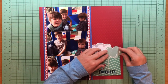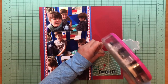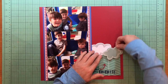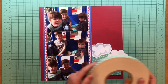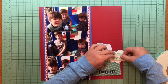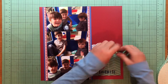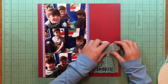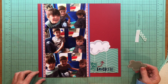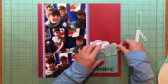All right, so then I decided to use a couple of die cuts here. That gray cloud there is from the Amy Tangerine Plus One collection ephemera. The blue one is from the Amy Tangerine Yes Please ephemera, and I'm just going to pop that up. And then I have that Better Together acrylic piece which says "You Are My Favorite." It's from Amy Tangerine Better Together. I remember the tiger in the Amy Tangerine die cut pieces.